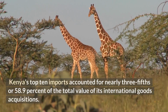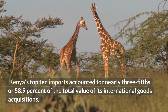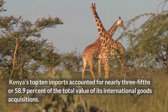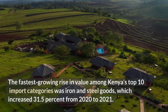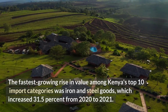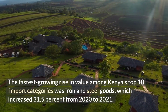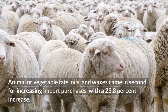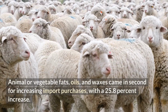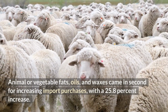Kenya's top 10 imports accounted for nearly 3/5 or 58.9% of the total value of its international goods acquisitions. The fastest growing rise in value among Kenya's top 10 import categories was iron and steel goods, which increased 31.5% from 2020 to 2021. Animal or vegetable fats, oils, and waxes came in second for increasing import purchases, with a 25.8% increase.